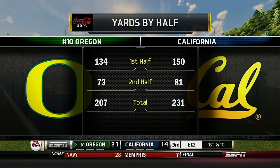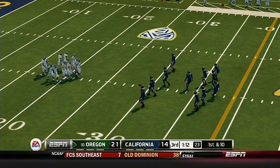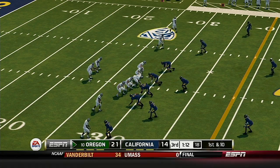Golden Bears have really surprised everybody in this football game. They have not been intimidated at all, which is great to see. The attitude and effort of this team has put them in a position where they got a shot to win this game here in the second half. Pretty good looking touchdown drive the last time these guys were out there. Oregon is up a score.